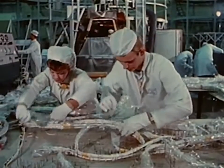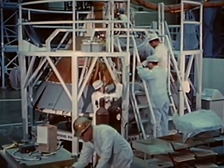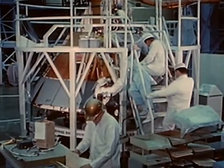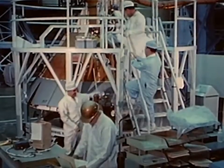Remaining Block 1 spacecraft were in various stages of assembly, subsystems installation, and testing. The modules for Spacecraft 011 for the second unmanned Apollo mission were in final systems installation before entering acceptance testing. The modules were shipped to Cape Kennedy in April 1966.